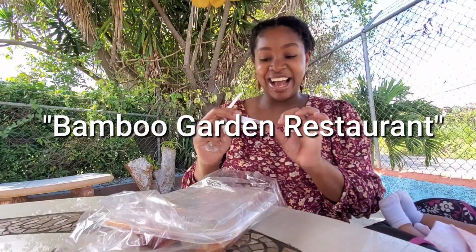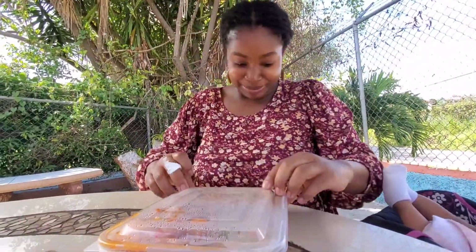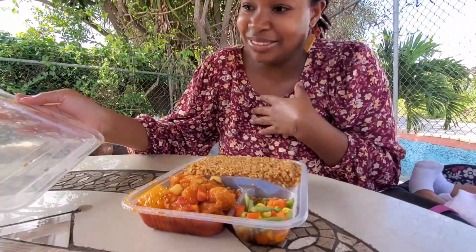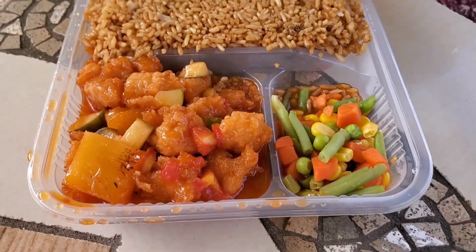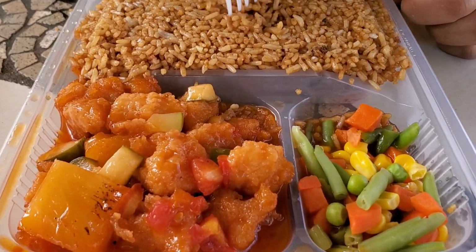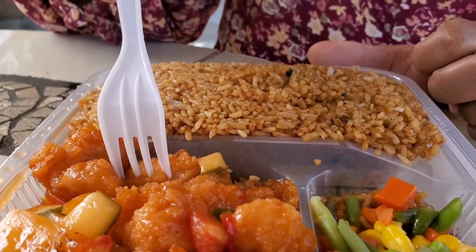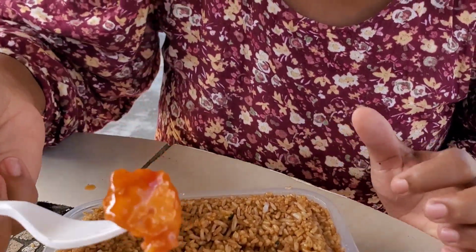Alright, so guys, let's try Bamboo Garden. I'm well hungry. It's after lunchtime, and I'm excited because who doesn't love Chinese food, right? Wow, this looks kind of nice. The nice plastic packaging. Alright, fried rice, sweet and sour chicken. So let's do this. Get all of the gravy over it, because what's sweet and sour chicken without the gravy? Let's go.